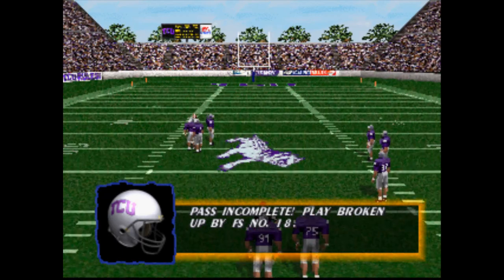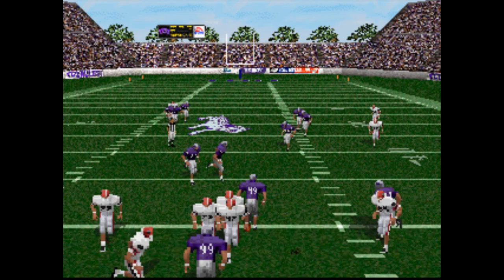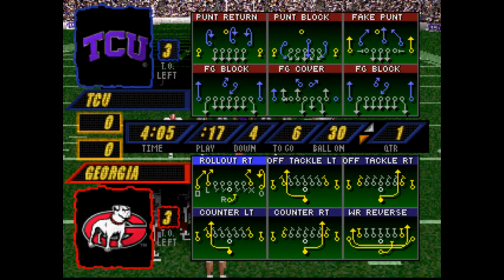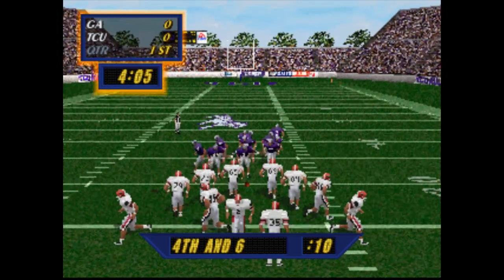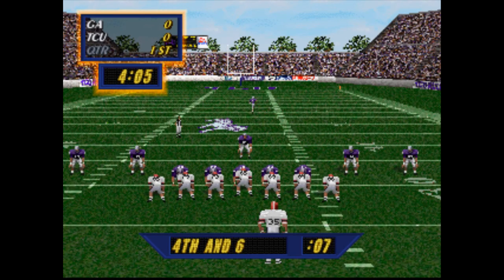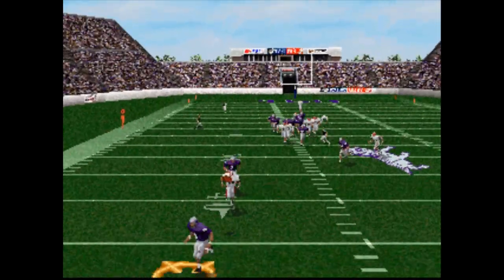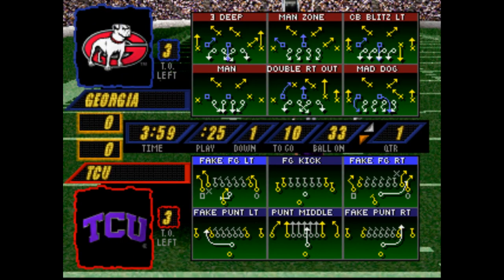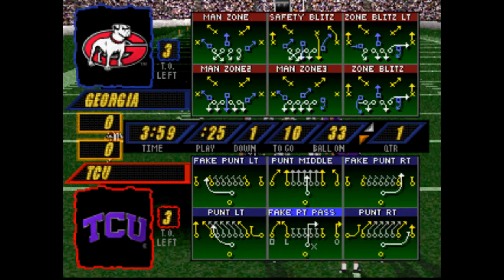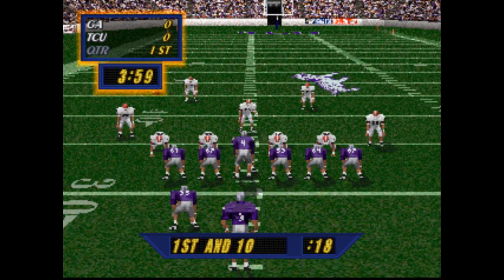Pass is broken up by number 18. Fourth and six at the 30-yard line. Punt, return for no gain. TCU ball, first and 10 at the 33-yard line.